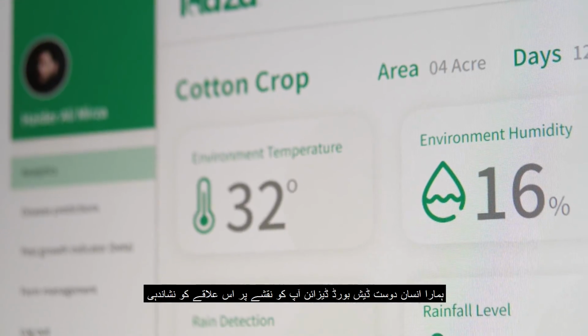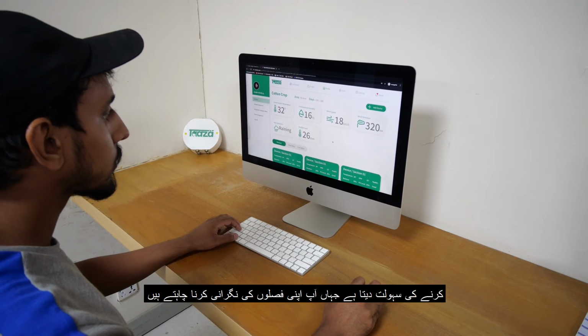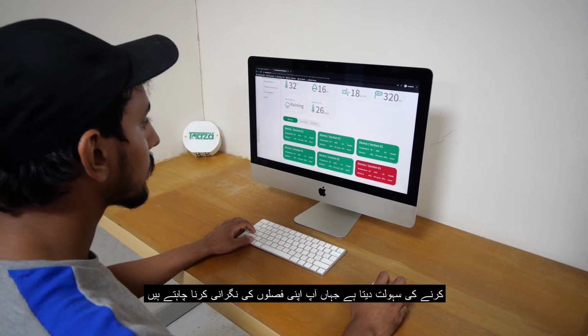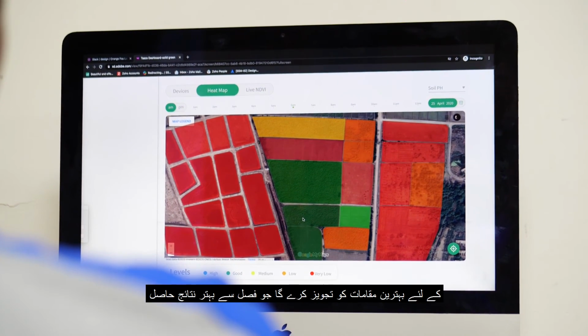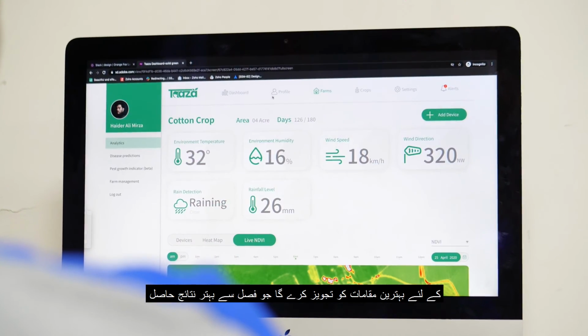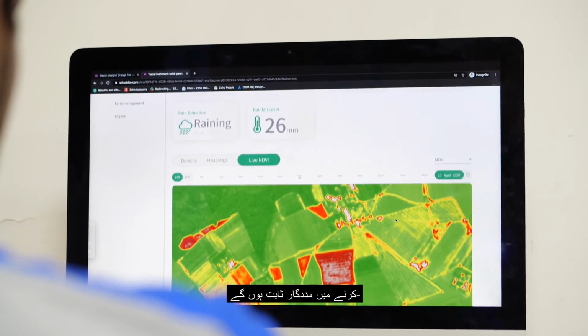Our user-friendly dashboard design allows you to mark the area on the map where you desire to monitor your crops, and our system will suggest the best locations for the deployment of the devices to get the data that is representative of the whole crop conditions for better results.